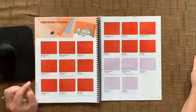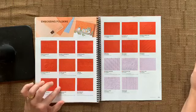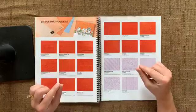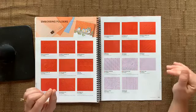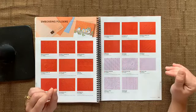Stampin' Up! did tell us that because these are being manufactured differently, they are thinner than our previous 3D folders. So when using them with our current die cutting machine, they are suggesting that we purchase a new product that's going to be coming out. Beginning of June is when we were told, although we don't have a specific date.